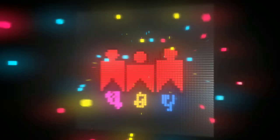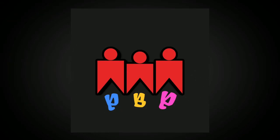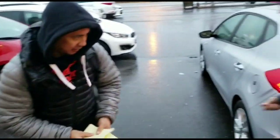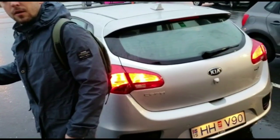Yeah. Our ride for today. Good. Keys is inside. You had a car's running.